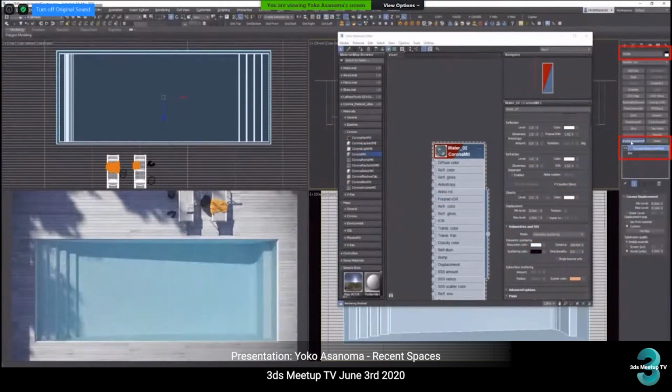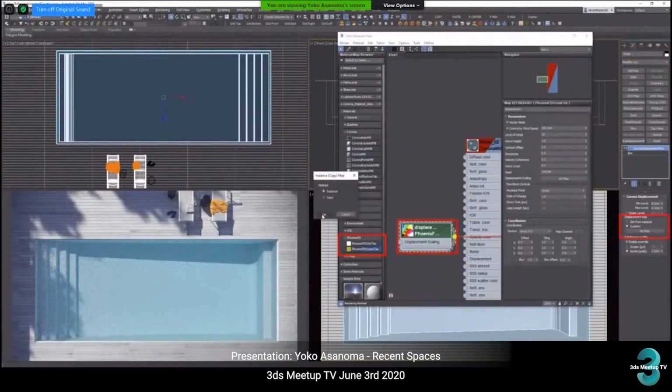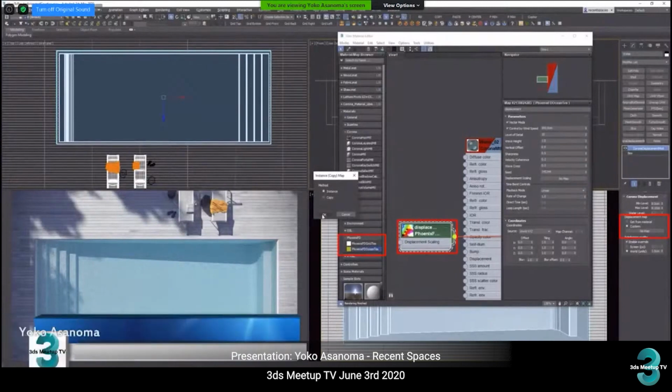We need a bump map on the water surface, so add a Corona displacement modifier on top of the box. We use the Phoenix FD water texture, which you can find in the Map tab. This ocean texture is a game changer. You can easily get realistic water into your scene. So apply it to the displacement map. Now we finally got caustics.